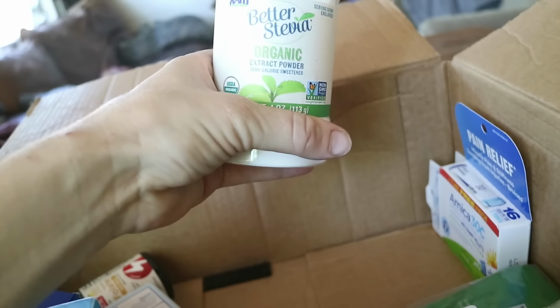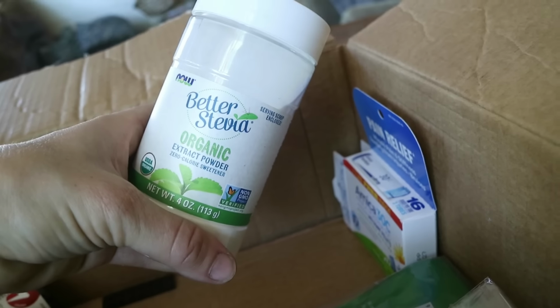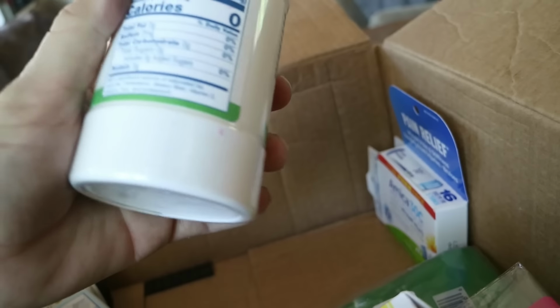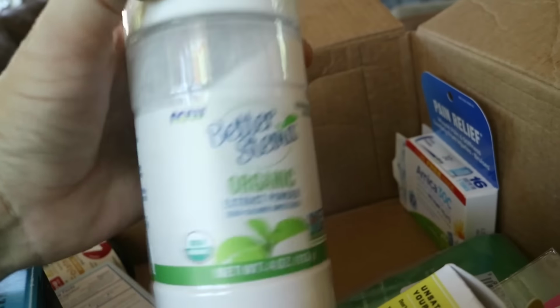I have a stevia extract powder. There's a lot of different kinds of stevias, and some of them you have to watch the ingredient list because some of them have other ingredients in them. This is just organic stevia extract.